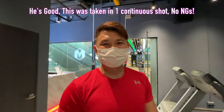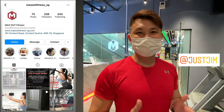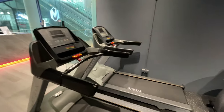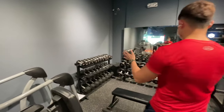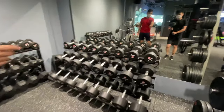Everybody, welcome to Max Out Fitness. We are the premium gym at value prices in the heart of Orchard for everyone who wants to max out their fitness. All right, let's go. We have a bit of cardio machines here. Always important to challenge your heart rate, get your heart pumping really good. Right, elliptical. And then of course, we have our free weights. Note each with customized Max Out logo.